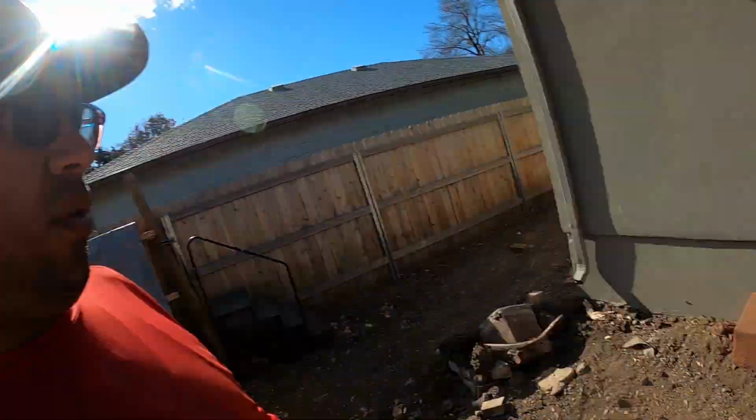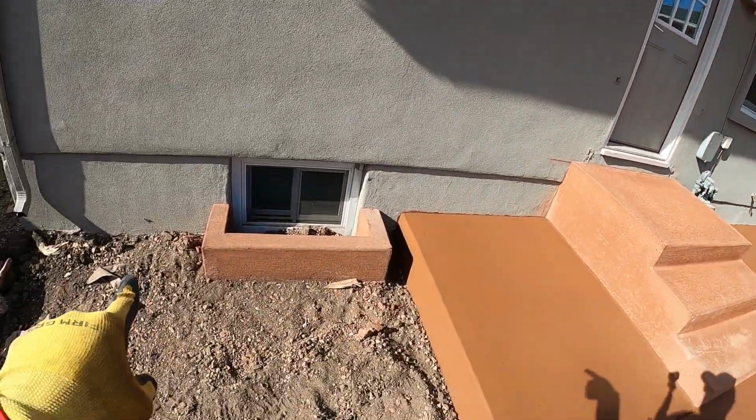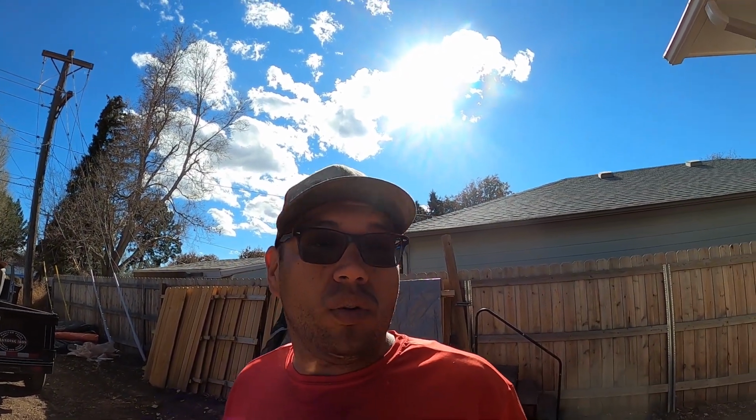And one thing that we didn't do new on this job that I've never done before, we did the little window wells. The customer had us do that window well and this window well out of concrete, which was really cool because now it matches. So I'm very happy they had us do that. So in the future, we might do that more often. Not big ones, but little ones like that.